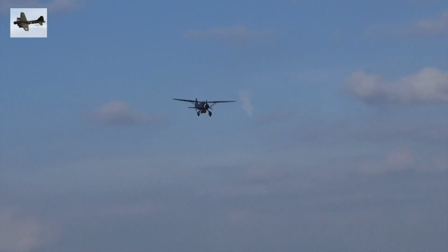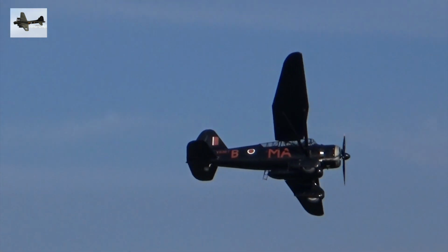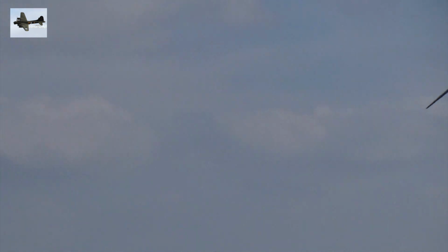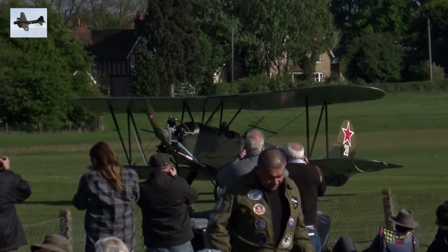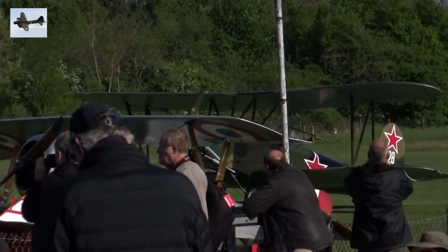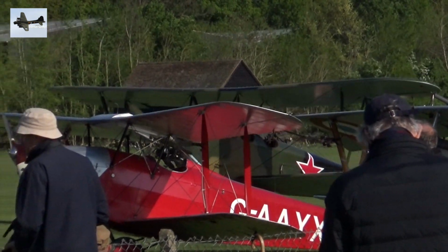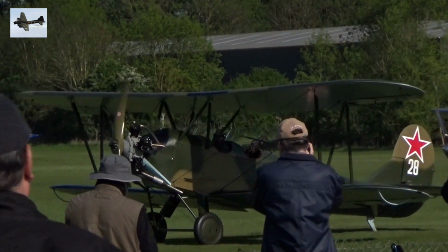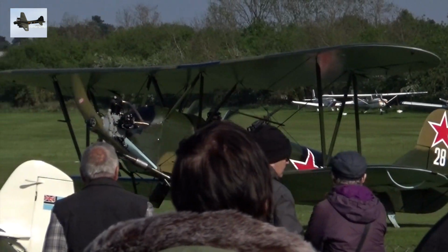Polikarpov Po-2, just simply a basic aeroplane. It's interesting, that big tank under the centre fuselage didn't just contain the fuel for the aircraft. The rear half of it actually had a hatch on it. And you could put explosives, ammunition, machine guns, all kinds of supplies for the resistance troops, as well as bringing your agents in and out of France.